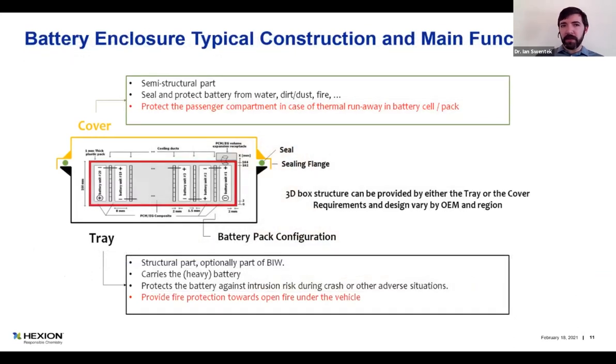A very simplified view then of a battery enclosure is a cover and tray. The cover has a semi-structural job. Often it doesn't bear as much load as the tray. It primarily protects the passenger compartment and therefore has a very high fire protection requirement. It also offers the primary sealing surface for the battery enclosure and therefore needs to have prevention from ingress of moisture, from dust, and from debris.